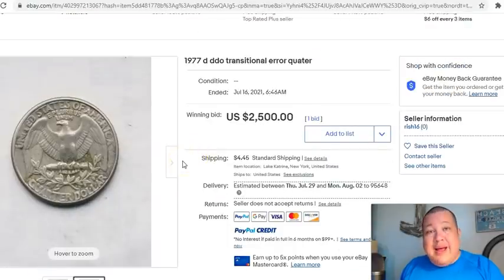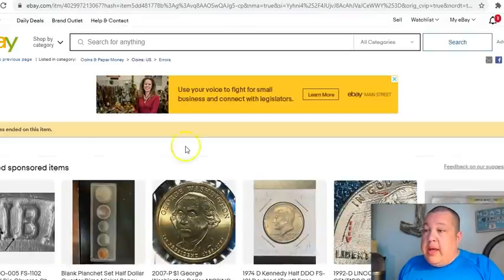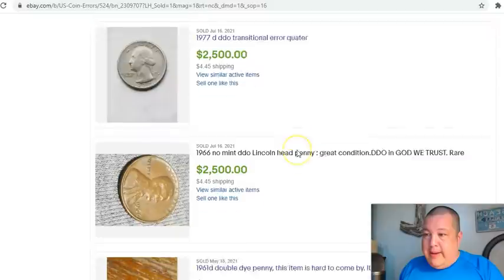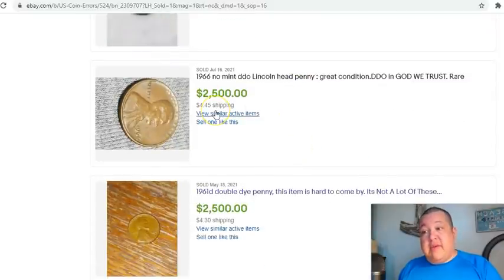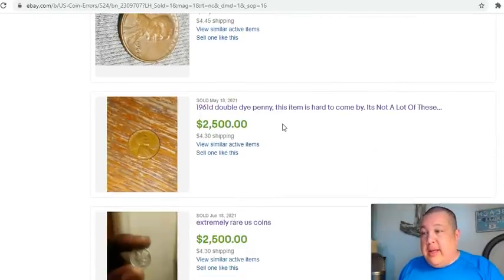No, this is not the transitional error. Although if it was, that'd be impressive. It'd be worth a lot more than $2,500. So yes, we have debunked this one as well as being just a joke and a scammery. All right, so we got our 1966 that sold again for $2,500. That might have been the legit deal. It is July 16th. Again, $2,500 for a die deteriorated coin is nowhere within the ballpark for that coin.